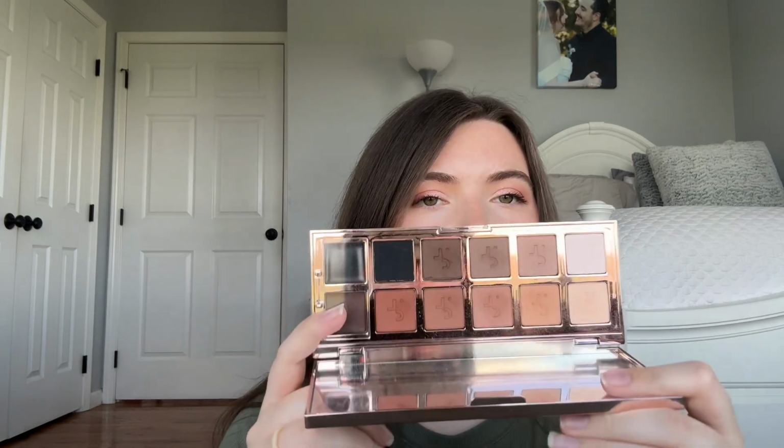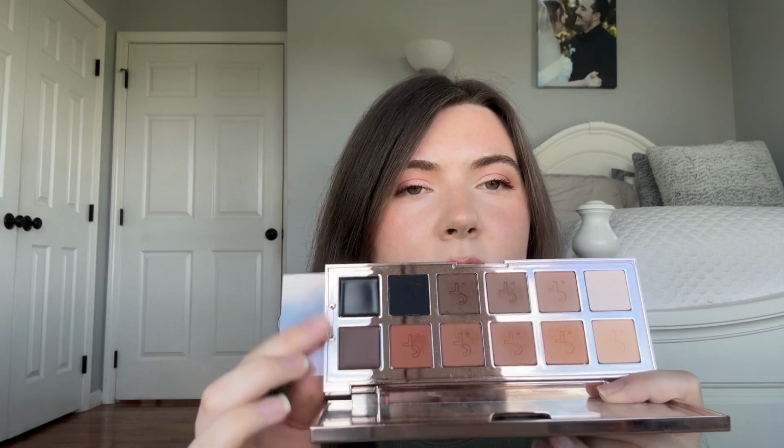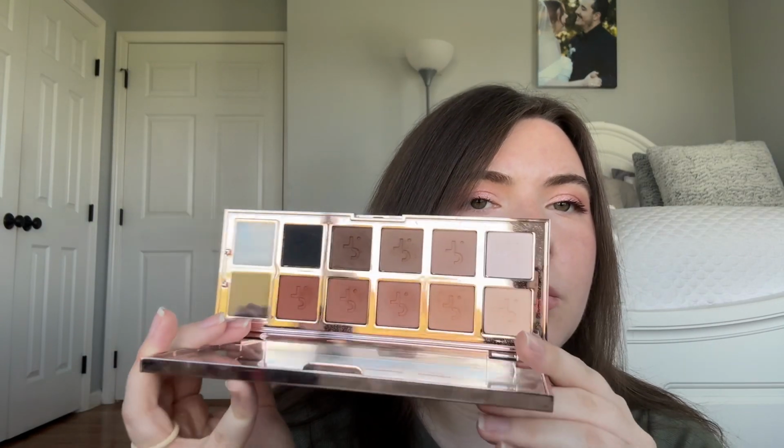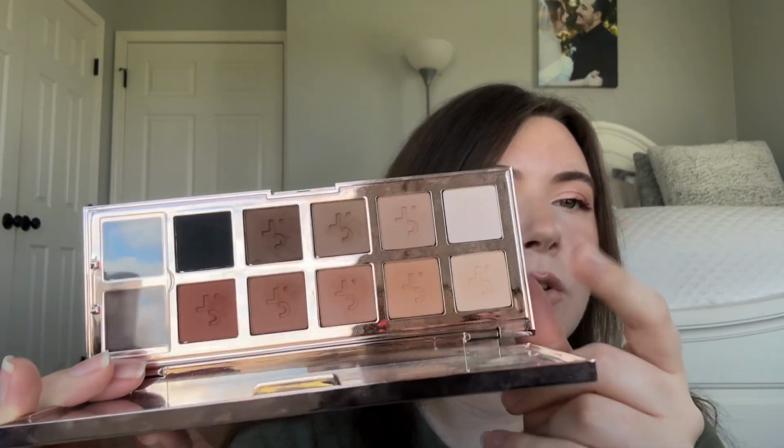The first thing that I would need to go repurchase, these are some of my favorite palettes, is the Patrick Ta Major Dimension palette. The one that I use the most is the number 3, which was the all matte, and then you have 2 creams. I don't use the creams a lot because I'm not a huge cream eyeshadow person, but the mattes in here are so blendable, so pigmented. You get a row of cool tones and a row of warm, and I feel like this is a perfect palette. It is pricey, but his shadows are so good.